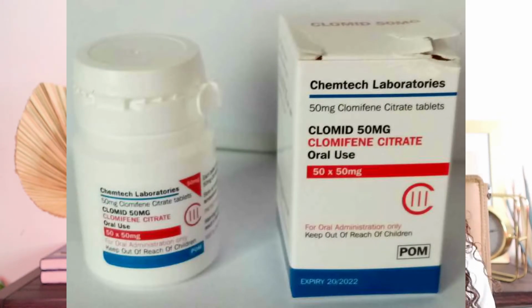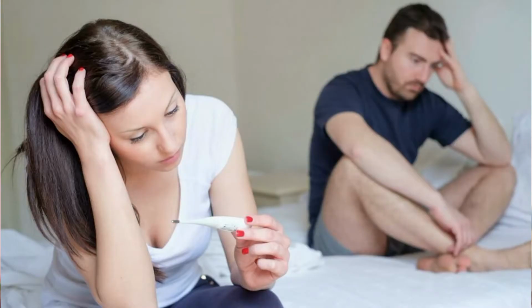Hi there. So what is our medication of choice today? Our medication of choice is known as Clomid. Clomid's generic name is Clomiphene, and as you've probably heard, this medication is used in patients who have female infertility. So this would be used in patients who are trying to conceive, and also this medication can be used in male patients who have low sex hormones. This condition is known as male hypogonadism. So these are the two subsets of patients that usually take this medication.